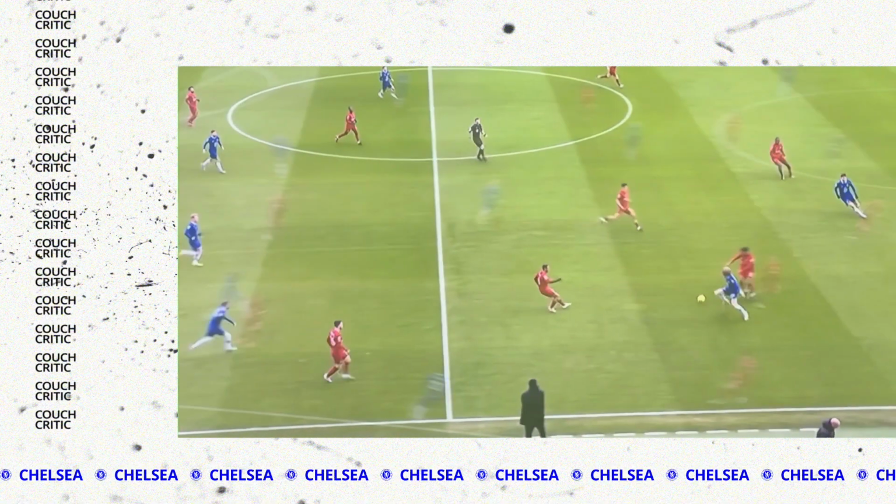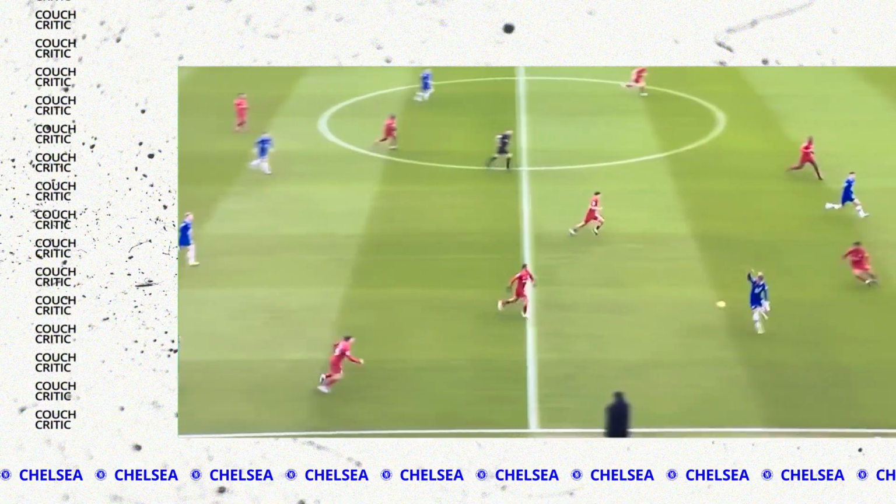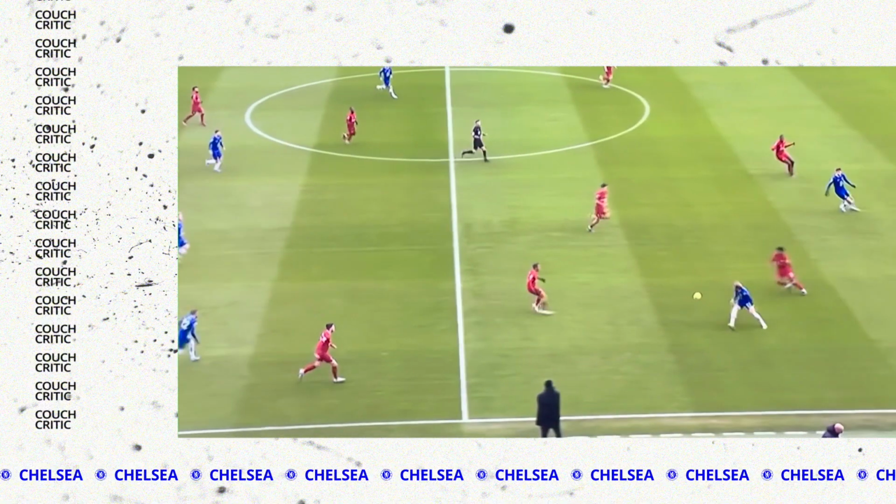And with him coming deep, it pulls the fullback. It was Robertson on that side. If you see here, it pulls him towards Ziyech and gives Conor Gallagher the space to get in behind. Unfortunately, Gallagher could not handle the pass, but if he would have been able to take it down under control and then play it again, Chelsea would have been in again. But again, throughout the first half in particular, Chelsea used this tactic to perfection. The only thing that was missing was, again, the execution in the final third, and we'll speak on that later.